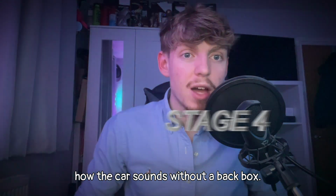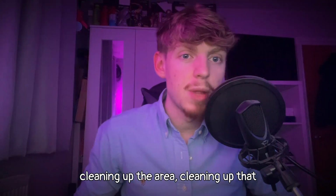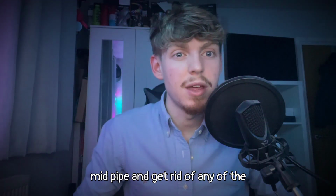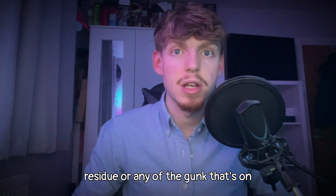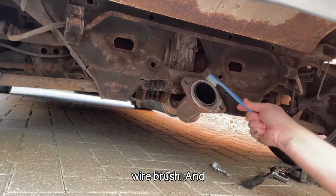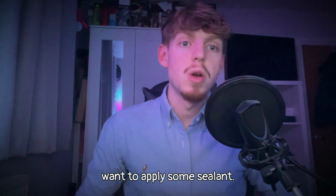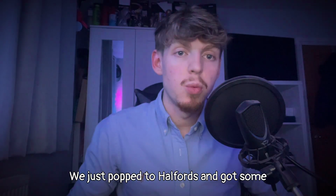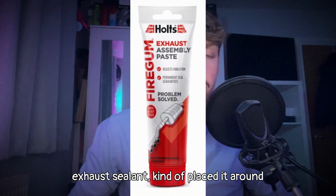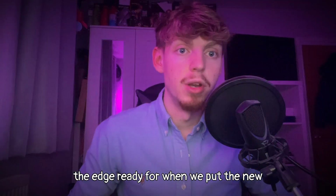Now that you've heard how the car sounds without a back box, we're moving on to cleaning up the area, cleaning up that mid pipe, and getting rid of any of the residue or gunk that's on there. We did this just with a wire brush. Once you've done that, you're going to want to apply some sealant. We just popped to Halfords and got some exhaust sealant, and placed it around the edge, ready for when we put the new back box on.